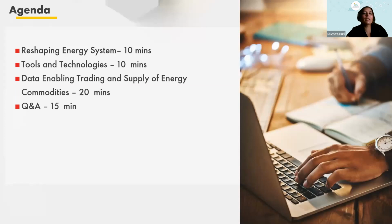With that, I welcome Rupesh Dahuja and Ravi Shankar Reddy. They are both data engineers. They are experts in Shell, and they have handled data solutions for the trading and supply organization. They will tell you about how data is enabling the digitalization journey in Shell.